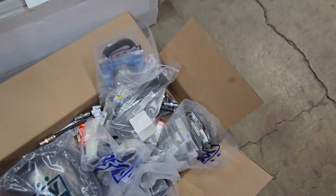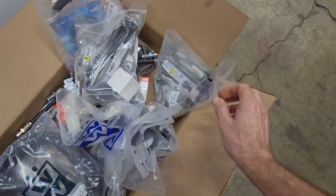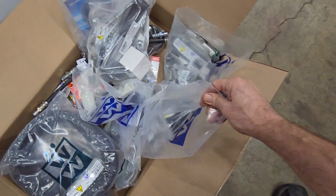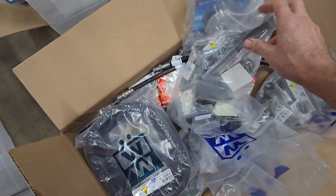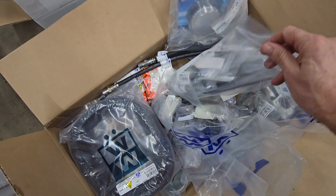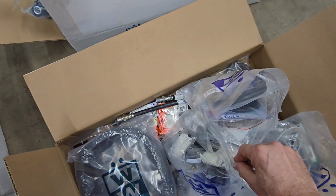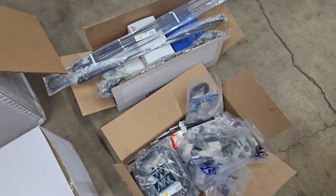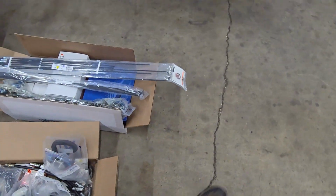And so now they're kind of categorized by rear suspension and motor mounts. This is, I think, front suspension. This is things related to the shifter. This is the pedal assemblies and so on. And this is some things related to the fuel tank. So even just going through organizing them took a while because it's such a massive order.